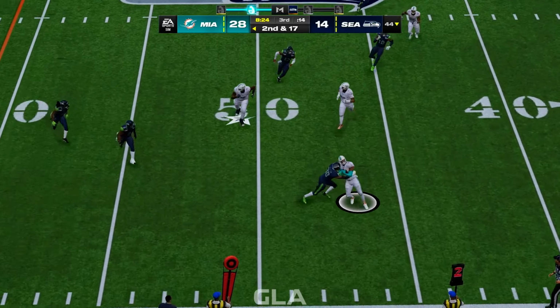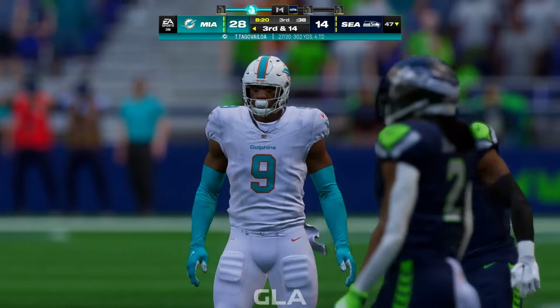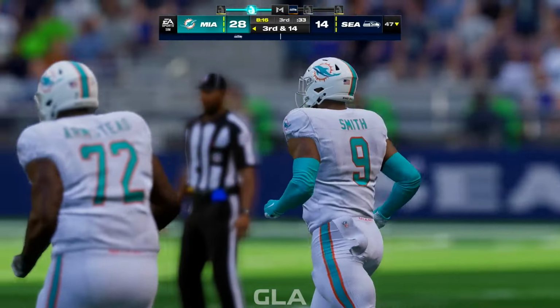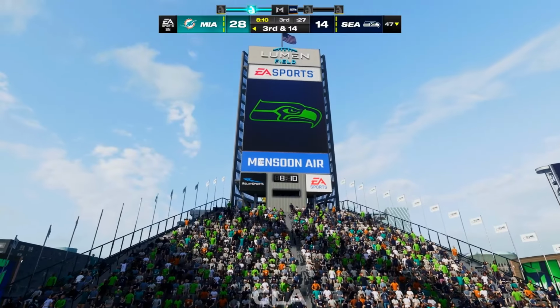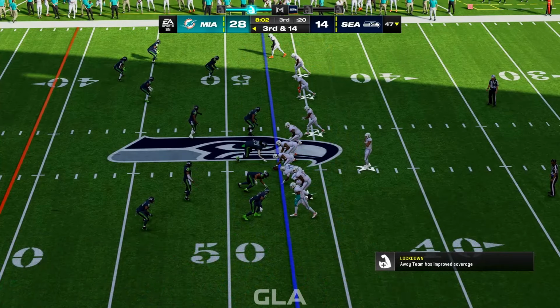Complete. Smith has it. So the completion good for just 3. And that'll force upon him a 3rd and 14. That was an okay hookup there with his tight end, but unfortunately, they didn't get the kind of yards they had hoped for. That's going to bring up 3rd down. So here's a 3rd and 14.